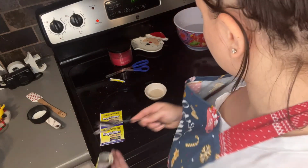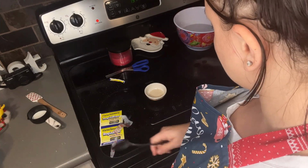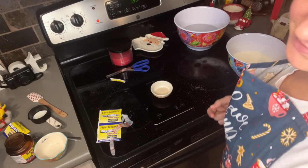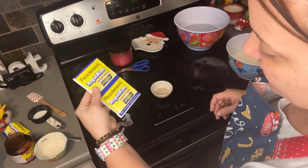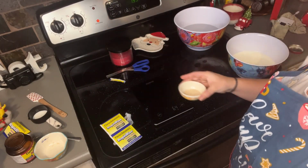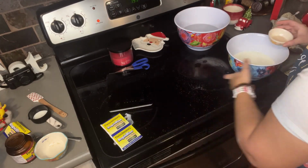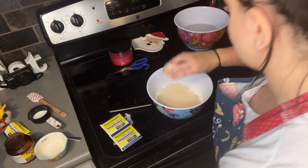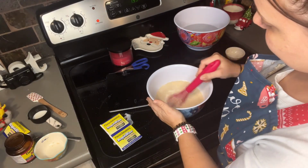No, I don't have to open another one for 1 gram. Like, come on. Work with me here. So, a pack of that. Okay, it's a pack. 1 pack. And then you're just going to take this, mix it into your water and milk mixture.